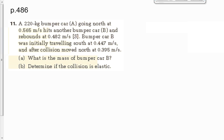This is a 220-kilogram bumper car, which is car A, going north at 0.565. It hits another bumper car and rebounds at 0.482 to the south. So let's draw attention to the directions here. One's going north, one's going south. Do that in red, though. Bumper car B was initially traveling south, and after the collision was traveling north. So we get directions all over the place here.